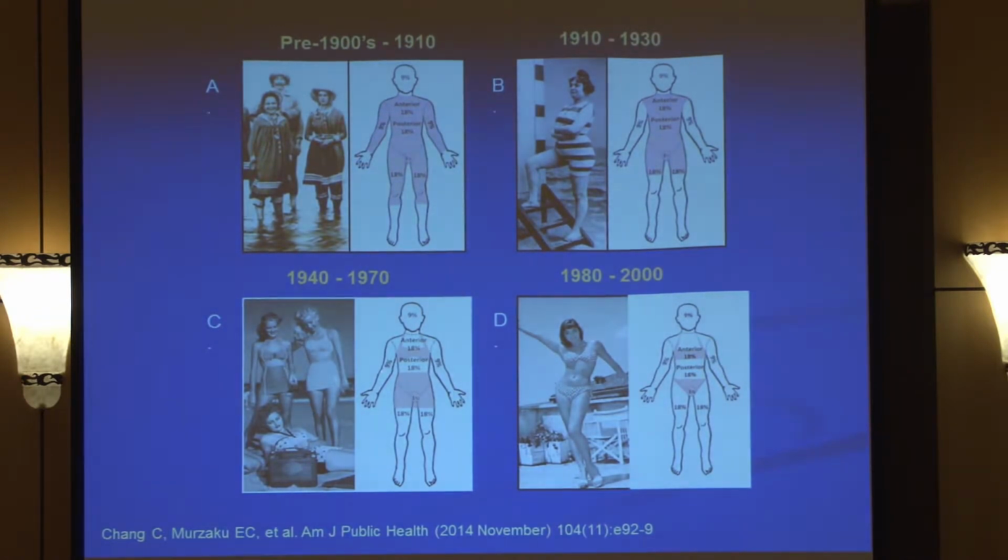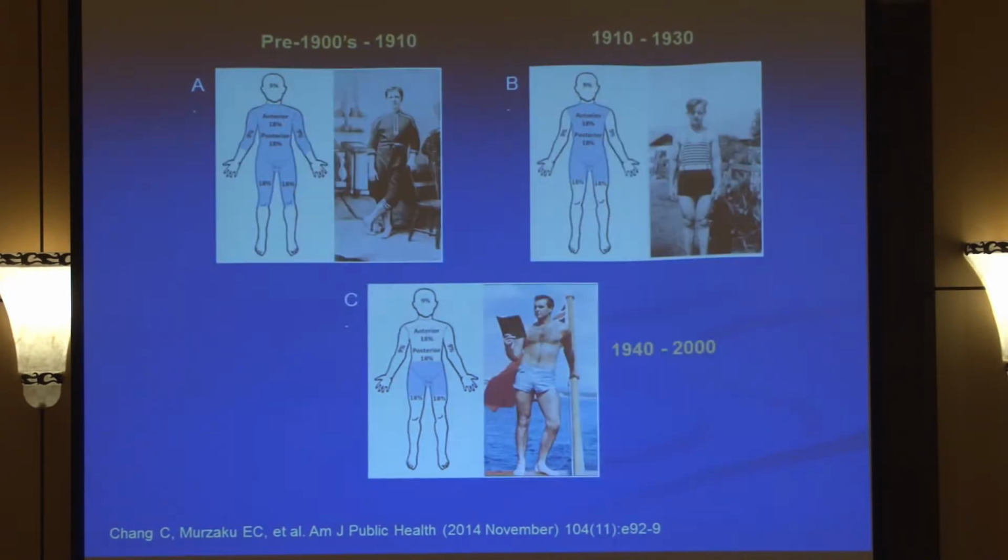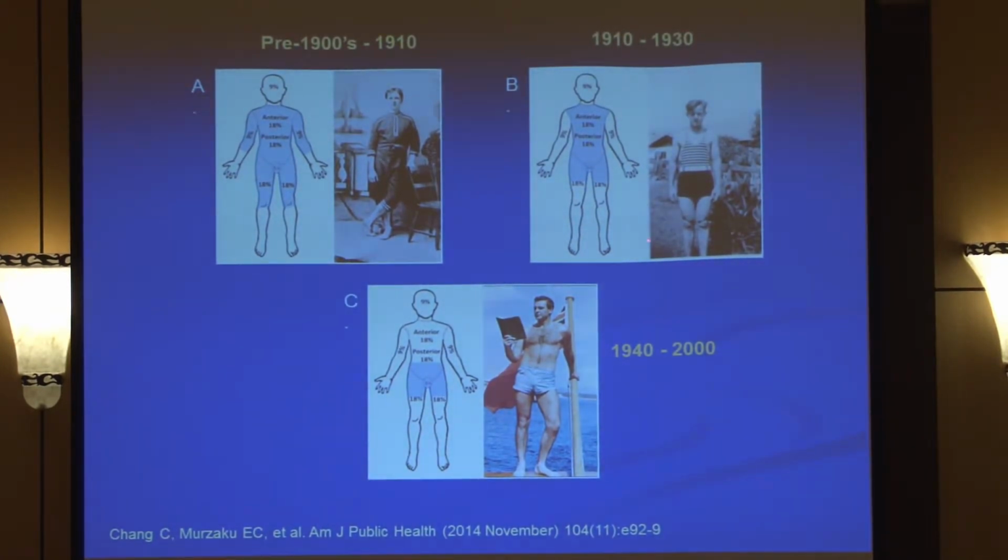To the 1970s, where the bikini is developed in the 1960s, and then now 2000, and I think we're probably even less than now, given what my girls want to wear on the beach or in the pool, but we're about 90% in women, and it's not that much better in men. So again, the early 1900s, as we move to about the 1930s, and here we've got Sean Connery playing James Bond, which is not in 2000, I think this is a little bit before, but very elucidating.